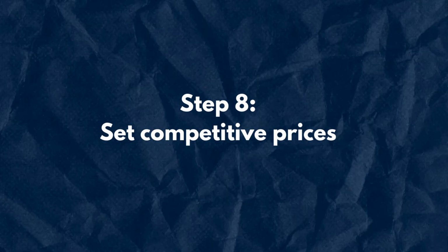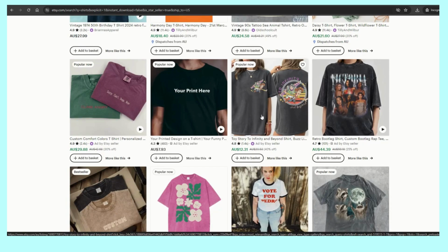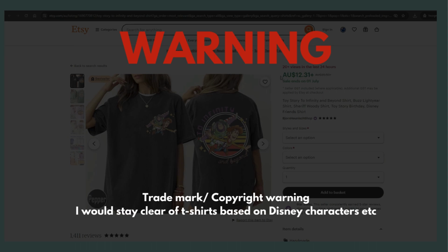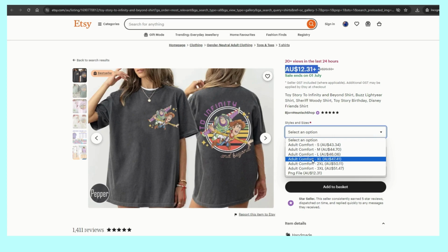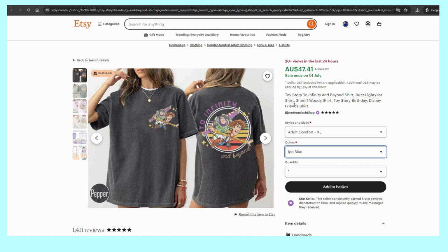Number eight, set competitive pricing. So, like I said before, getting to know what's selling and what prices those things are selling for. So, when I first started as an Etsy seller, I used to look at this price here, which is the display price, and I'd be quite discouraged and think, oh, this t-shirt is so cheap. What price can I put mine at? And look, people are looking at this t-shirt, so they're probably looking at the price and then looking to buy it. But this is called the display price, and once you start to click in and select what you want to buy and select the color you want, you'll see that the price changes.